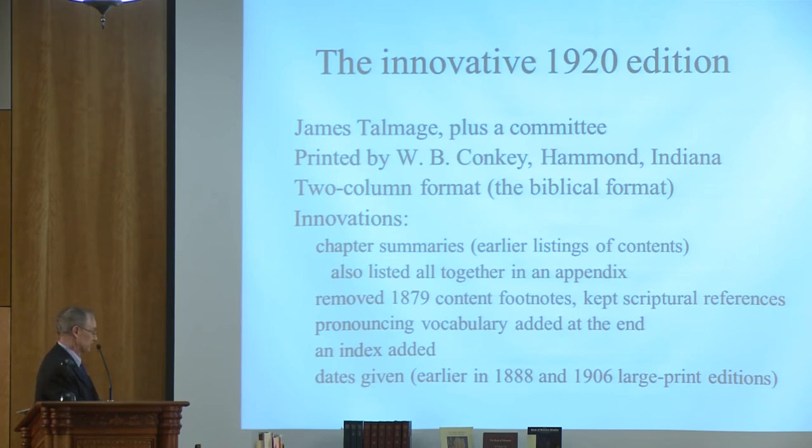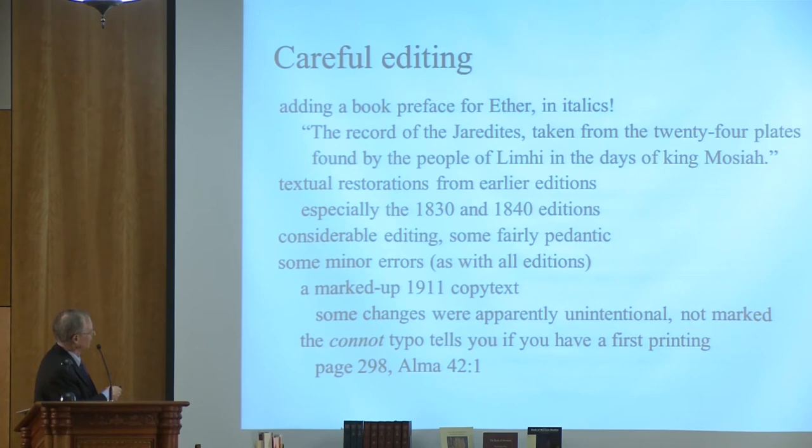He put in an index, and he put dates in, but he didn't originate dates. There are two large print editions done in 1888 and 1906 by us in Salt Lake, and they have dates. They were more for Sunday school. That's why the dates were probably put in there, to help people read it. Okay. There's careful editing.